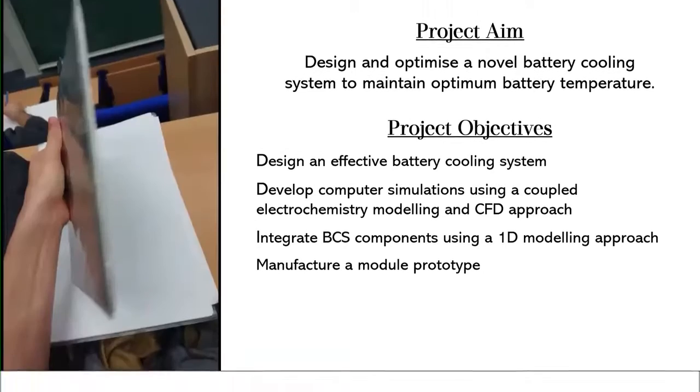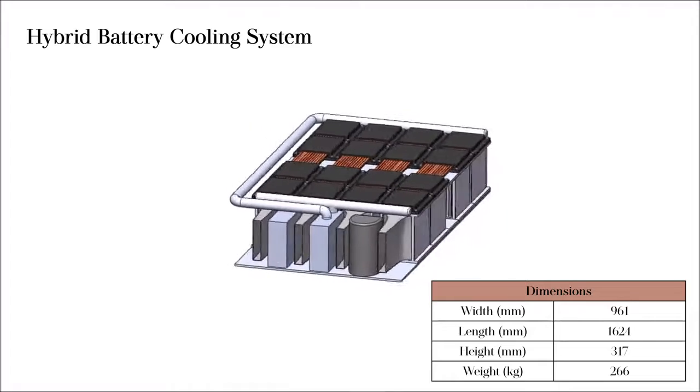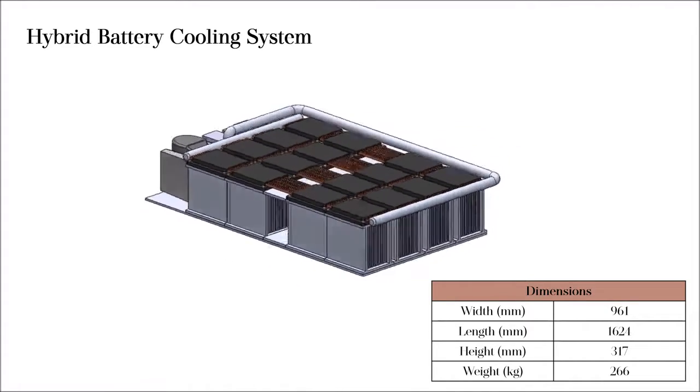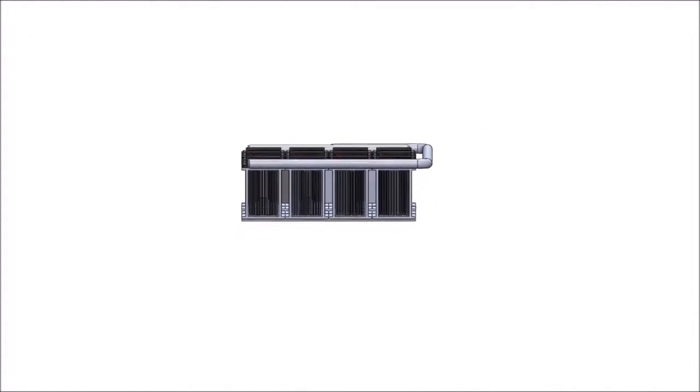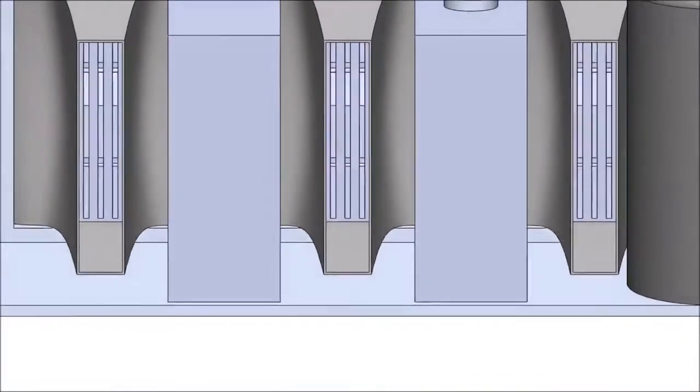operating temperature. We proposed a hybrid battery cooling system. It uses both passive air cooling and tap cooling methods to maintain even temperature distribution. Surrounding air passes through the cells via the slits in the module casing and exits through a converging funnel.